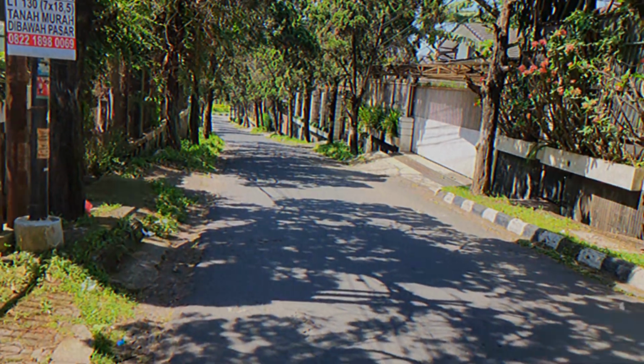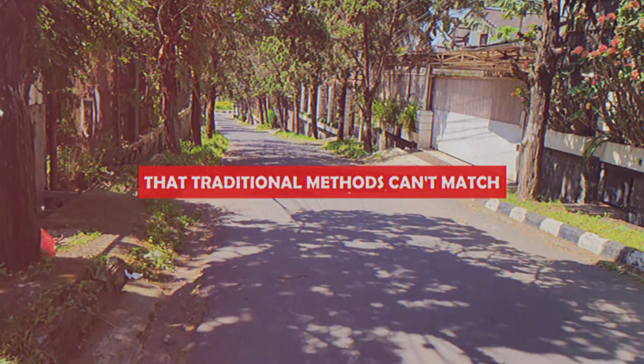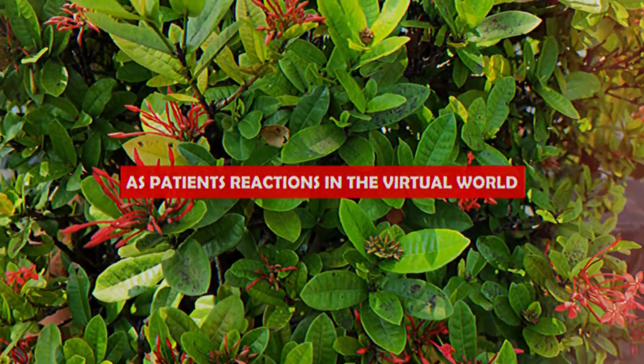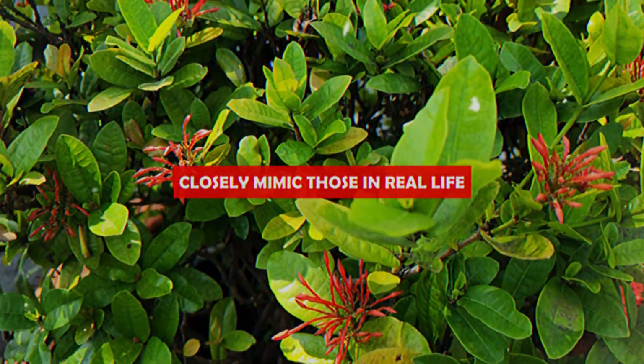Realism. The immersive nature of VR creates a sense of presence that traditional methods can't match. This realism makes the therapy more effective as patients' reactions in the virtual world closely mimic those in real life.